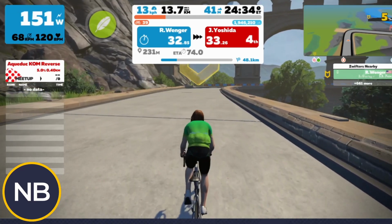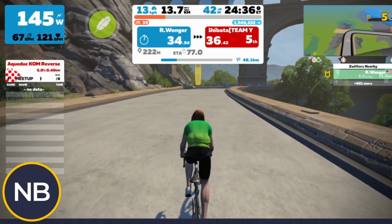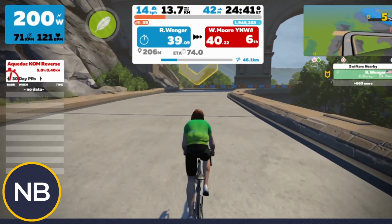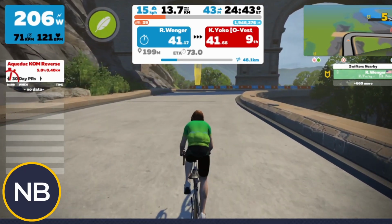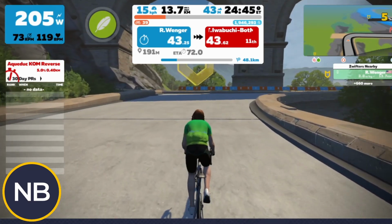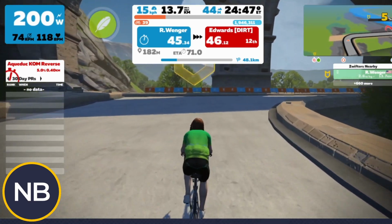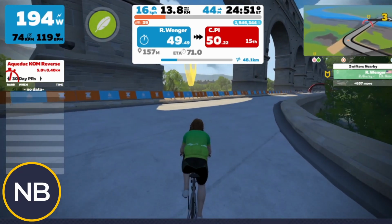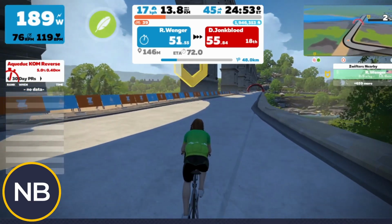What I would suggest is sitting in that front group who's going for it, surfing wheels until you get to the top of this hill and taking off when you make this right-hand turn. You should be able to actually draft up most of that hill, and then if you hit the gas here, you should be able to go past some people and get those 5 points.